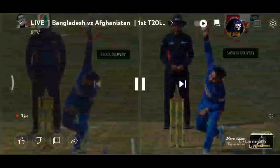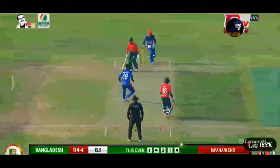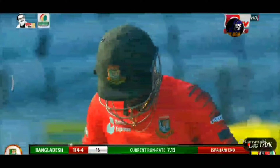One thing is that the hand and the ball is quite visual, so you can definitely try and pick it up. It's just how quickly he gets it out of his hand and off the surface. The batters like using the word, at least we can cite it. At the end of the 16th, 114 for 4.